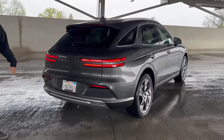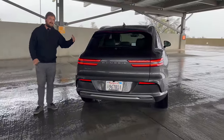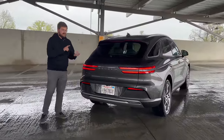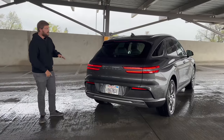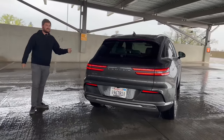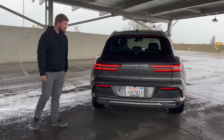As it sits right now, they start at just under $70,000. This one's about 74-ish. It's got the Prestige pack, so it gives you the good sound system, the Napa leather, some other things. By the time you're into this for mid to high 60s, just go for the Prestige pack. You want the good stuff. Gives you nicer gauge clusters, head-up display, things like that.